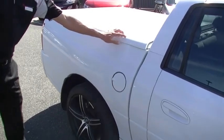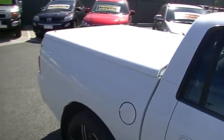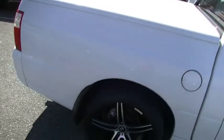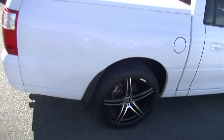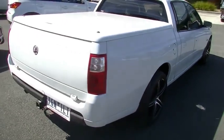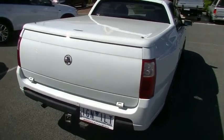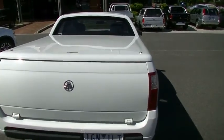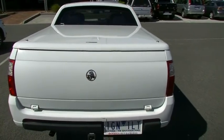Couple of little touch-ups just on the hard lid there as well. Genuine hard lid too. Overall, the presentation of the car is really good. As we get around to the rear of the car, a few touch-ups just on the edge of our hard lid there as well. Once again, they're just minor cosmetic things.